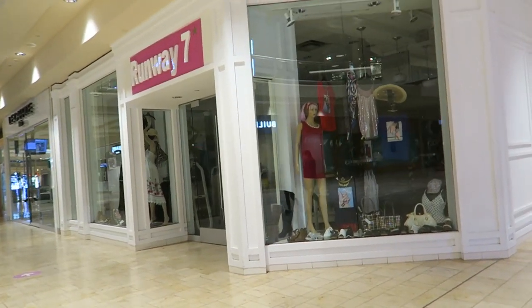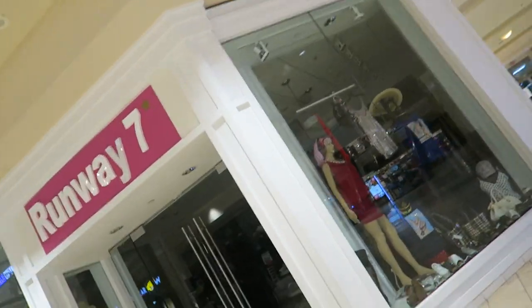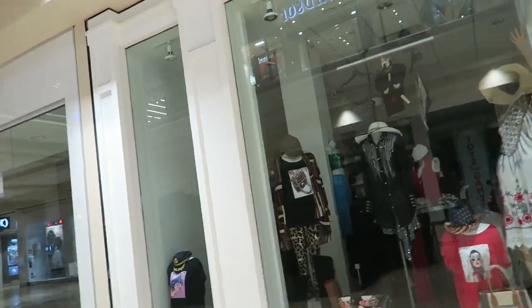And then this store was Crazy 8. Now it's Runway 7. It, like, went down a digit. I don't know what happened. And now it's not even for kids anymore. It's adult now. Yeah, adult weird clothes.